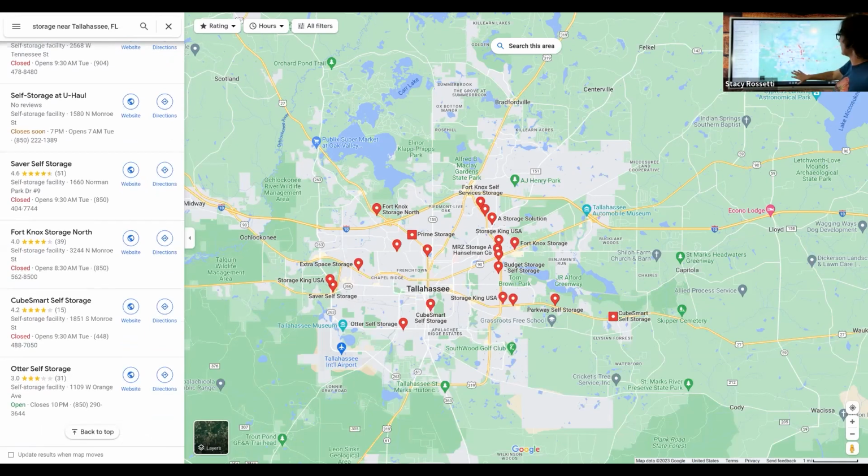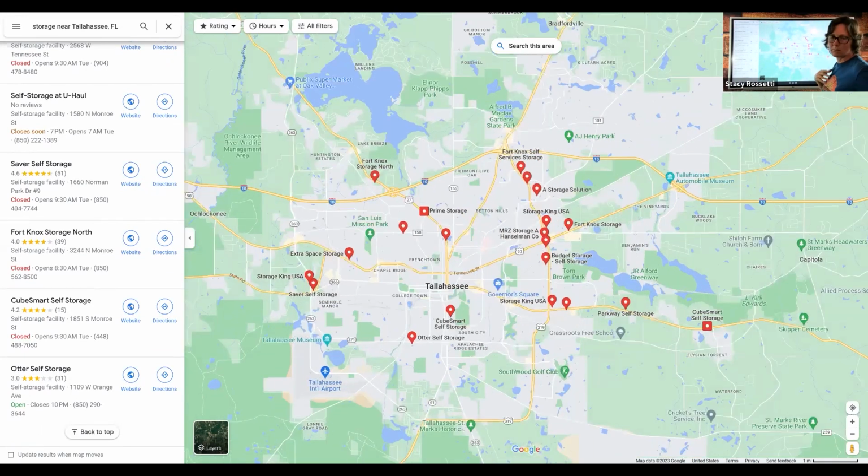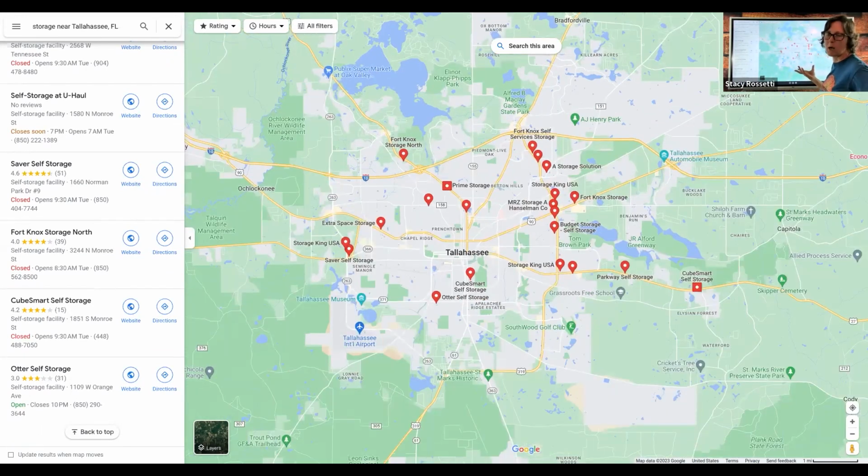So you can see here, there's a CubeSmart right here, and there's a CubeSmart right here. Those are the only 2. There's 2 Fort Knoxes. There's an Extra Space here. There's a Storage King here and a Storage King here, right? So, this is not really primary market.